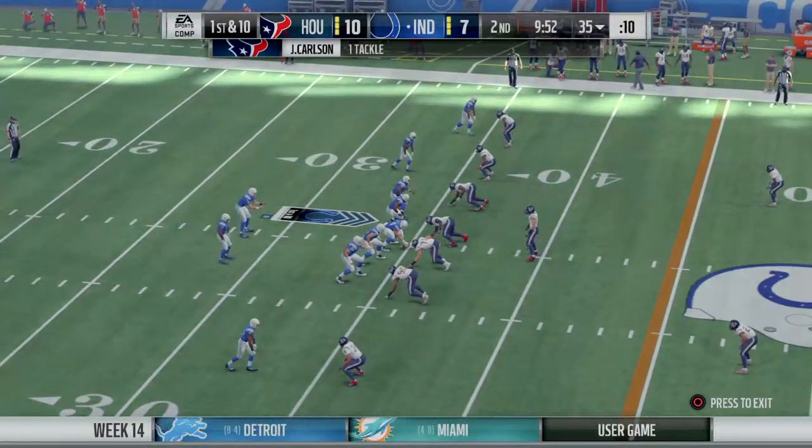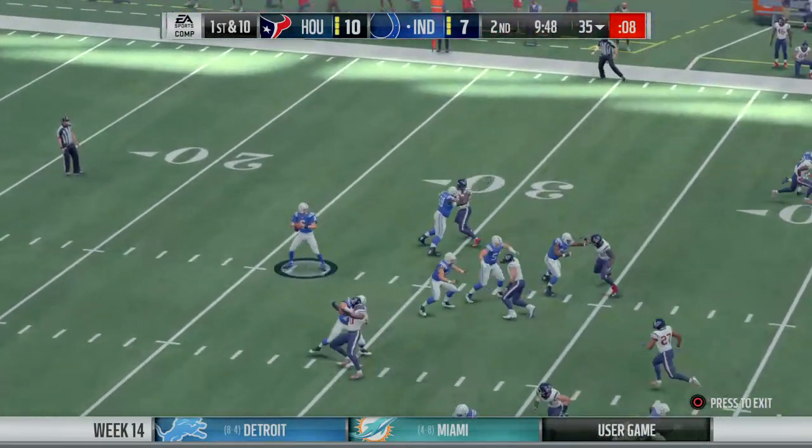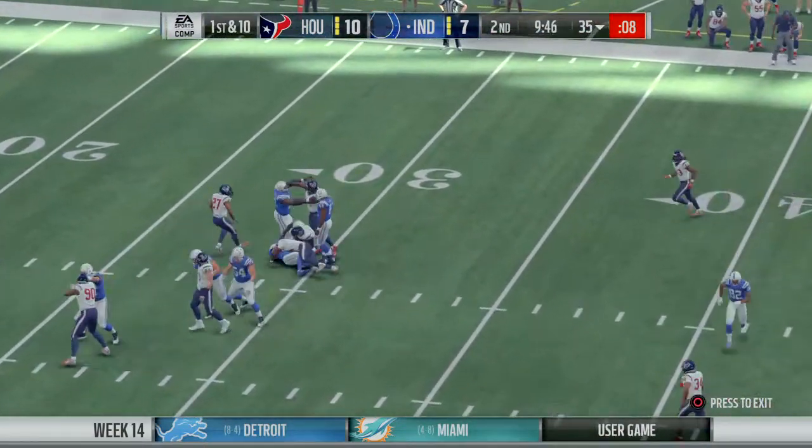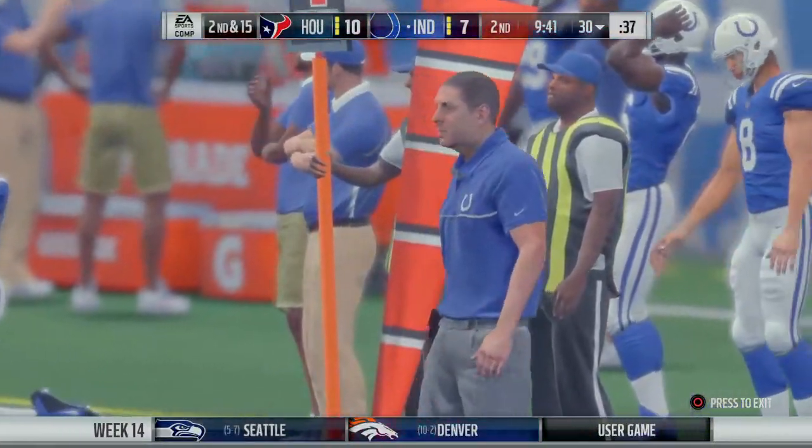When you run a screen pass really well, you got to like the look of it because so many parts come together to make it work well. The offensive lineman with it. And no escaping this time as he'll go down. They got him for a sack.